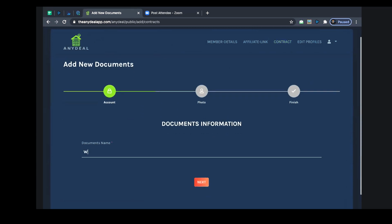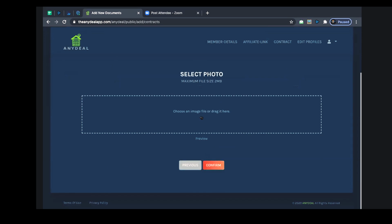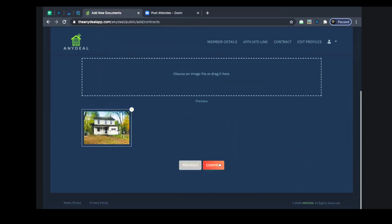So I'm going to go ahead and put in here Quentin's house. Actually, I'm going to go ahead and put Q's house. I own so much real estate with you guys. This is amazing. There you go. So I'm going to click next. I'm just going to put a quick picture. I don't have a picture of Q, but I'll put a picture of this random house that I have on my desktop. And this is going to be, I guess, the property's address, right?